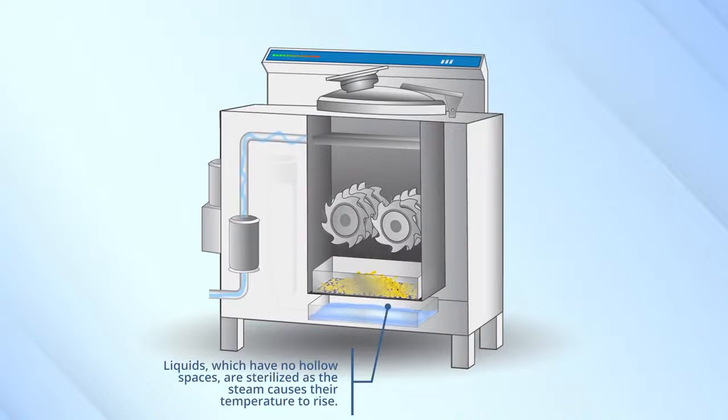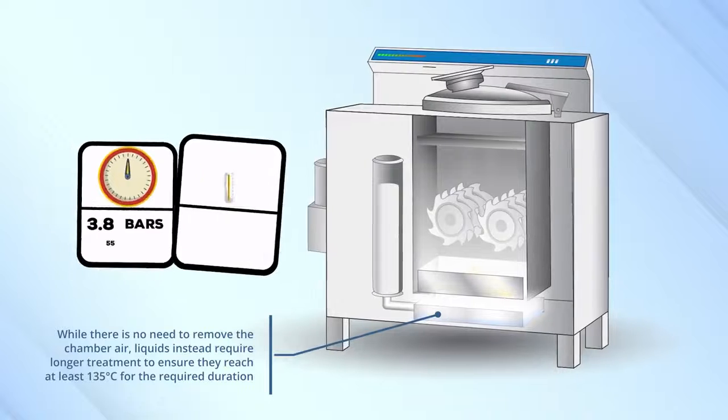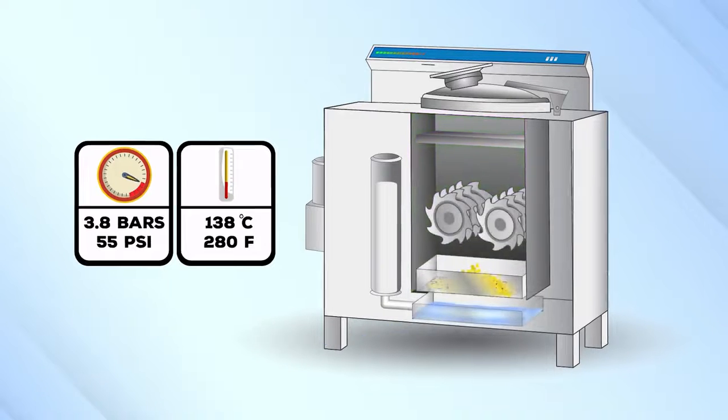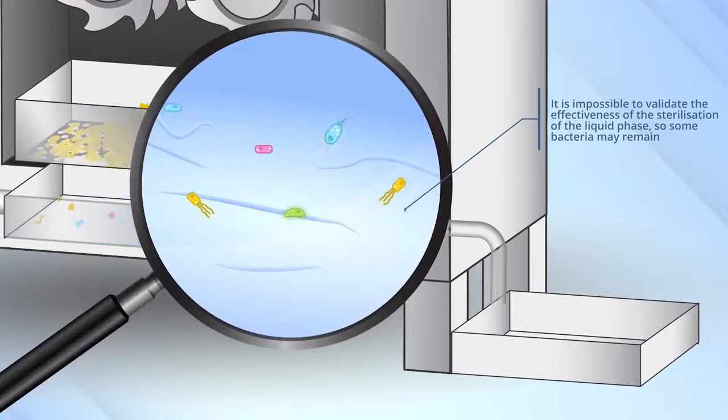Liquids, which have no hollow spaces, are sterilized as the steam causes their temperature to rise. While there is no need to remove the chamber air, liquids instead require longer treatment to ensure they reach at least 135 degrees Celsius for the required duration. Such long treatment times at a peak temperature under pressure cannot be supported with local on-site medical waste treatment autoclaves. It is impossible to validate the effectiveness of the sterilization of the liquid phase, so some bacteria may remain.